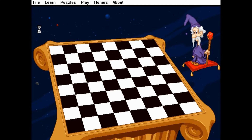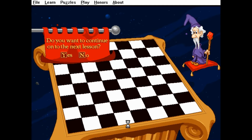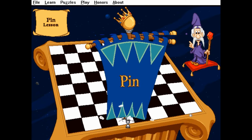That last puzzle showed us a sneak preview of our next tactic, the pin. But before we get into that, let's take a look at your progress, shall we? Okay. Now, let me show you the pin.